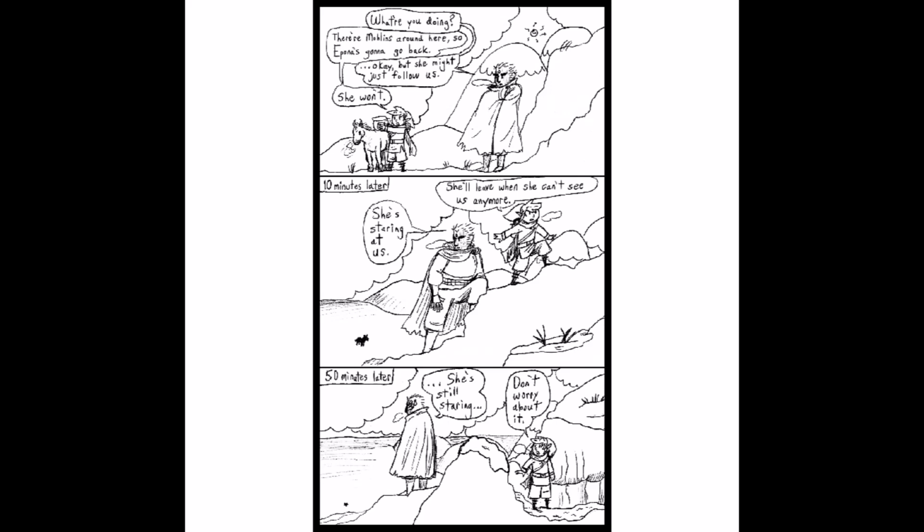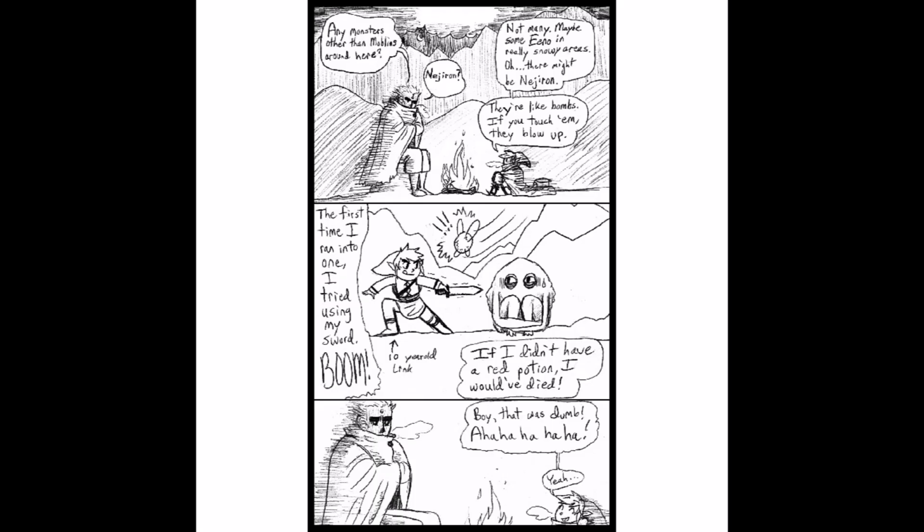Any monsters other than moblins around here? Not many. Maybe some Eno in some really snowy areas. Oh, there might be Nejiron. Nejiron? They're like bombs. If you touch them, they blow up. The first time I ran into one, I tried using my sword. Boom! 10-year-old Link. If I didn't have a red potion, I would have died. Boy, that was dumb.